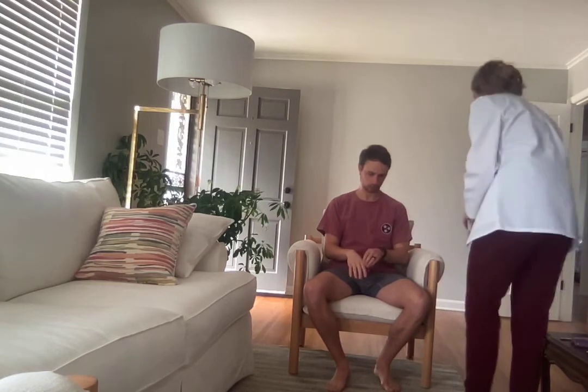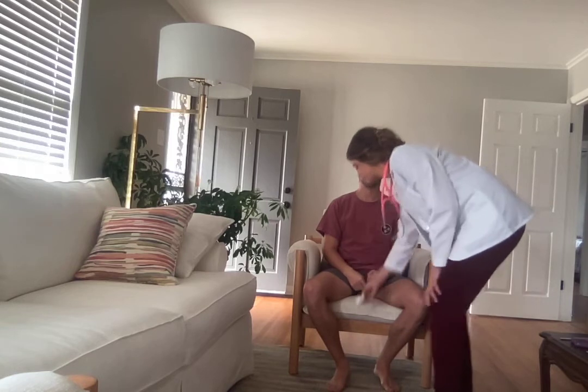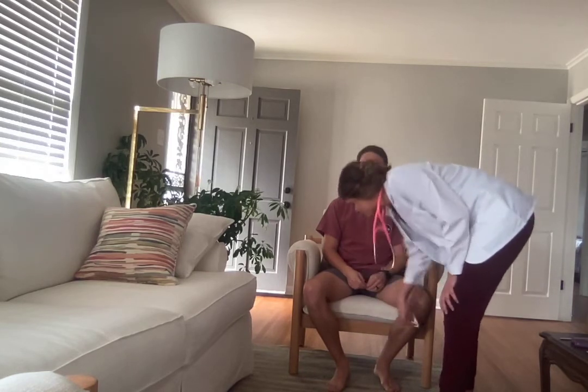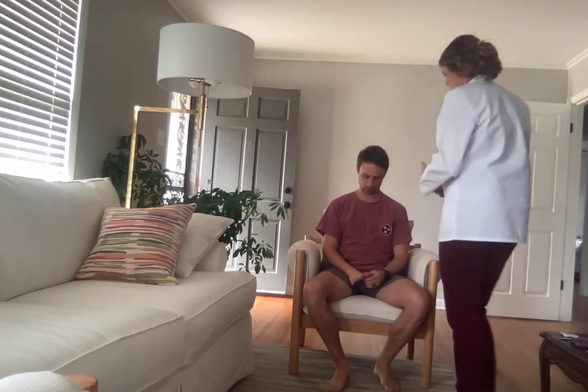I'm now going to apply light touch sensation. If you could close your eyes and tell me where you feel this. Arm. Arm. Leg. Leg. Awesome. In addition, I'm assessing your upper and lower extremities for skin color, temperature, that your skin is intact, and any edema noted.